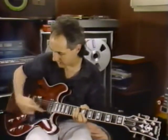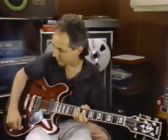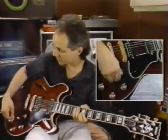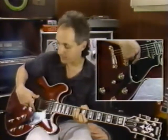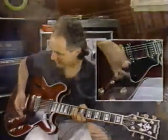Also, if you have a two-pickup guitar such as this, or a Les Paul, that has the same configuration of pickups and knobs, what I do in this middle position of the toggle switch, I turn the rhythm volume all the way down and have the volume on the bridge pickup all the way up, like this. Tones wide open, if you care. And then I start from zero.